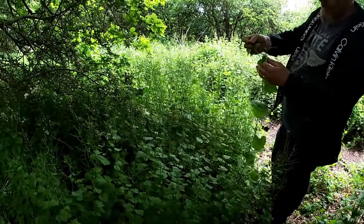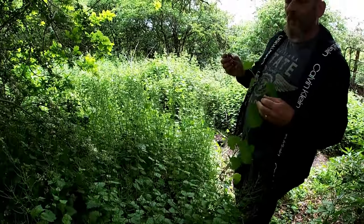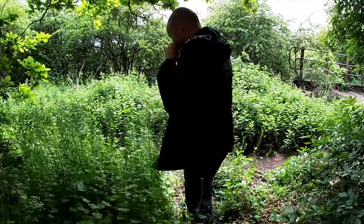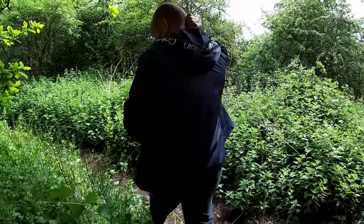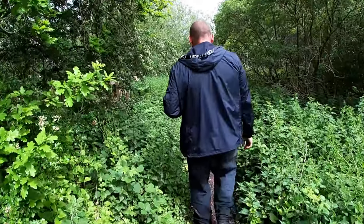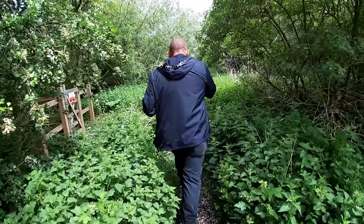And the thing is, with these kind of plants, you get different flavours from different parts of the plant as well. Yeah, because that's quite bitter, that bit. But these bits aren't quite as bitter, are they? They've got more juice to them. A musty, mustardy flavour.